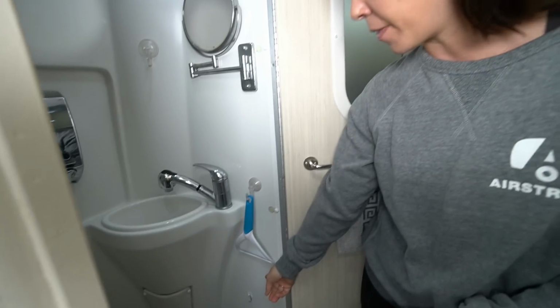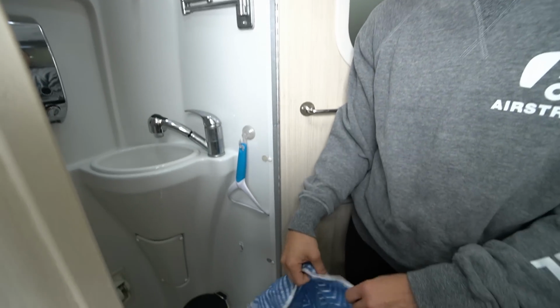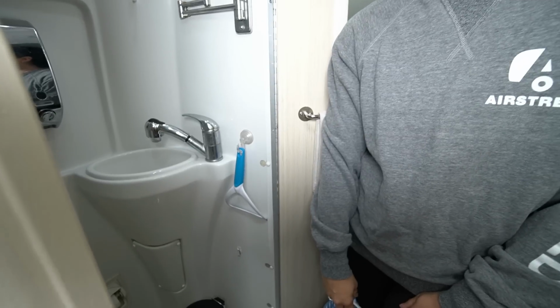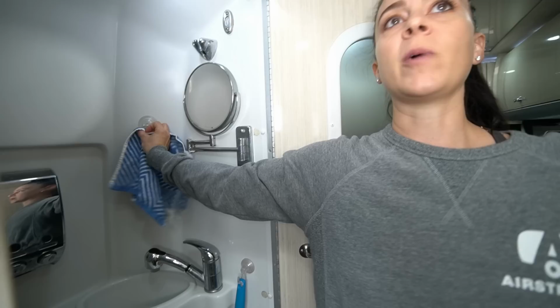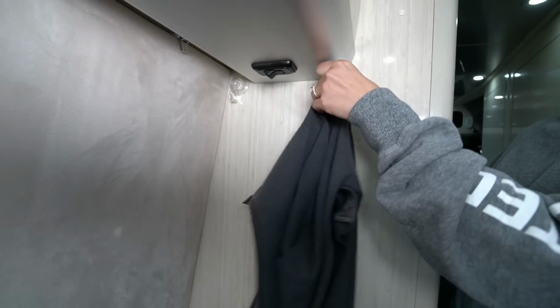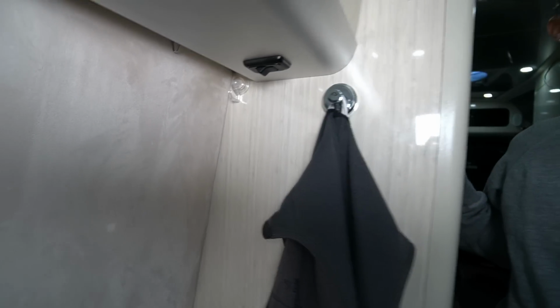We also have hook down there, the command hook. They're awesome because you can move them around. You can figure out what works for you, and they're super affordable. We have another hook, same style back here, that Aaron uses to hang his hoodie sweatshirts on. So they're just scattered everywhere.